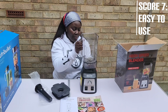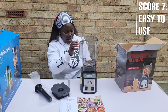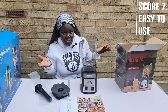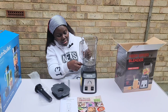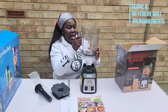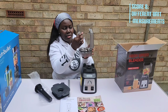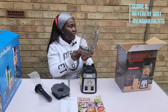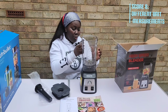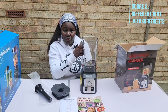So we put the beaker, or the cap, that's what most people prefer to call it, on there. Good. And of course the beaker is basic like every blender has. It has all the measuring numbers here. I love the fact that they've given you different types of numbering. We have the ounces numbering here, then the liters numbering here, and the milliliters numbering here. So it's good: wherever country you are based, it's easier for you to measure and go on with your cooking.